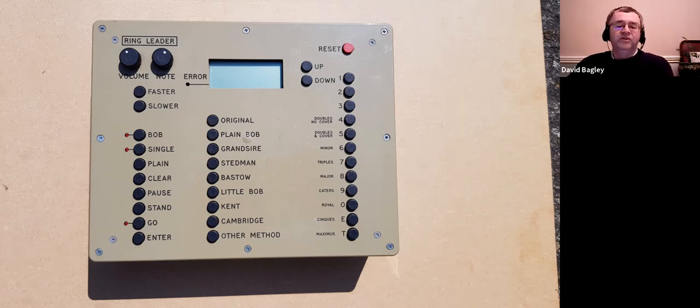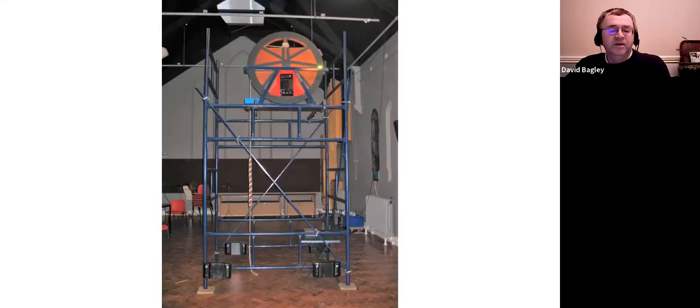Now, at each year's Hereford Course from about the mid-1980s, I was invited to demonstrate my simulators, initially the BBC and then eventually the Ringleader. And I had a training bell at the top of a scaffold tower. This is one of the later versions of it. And I'd spend hours and hours letting people have a go on it as part of the Hereford course timetable.